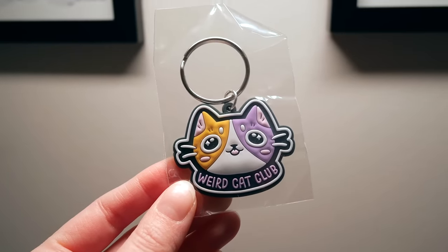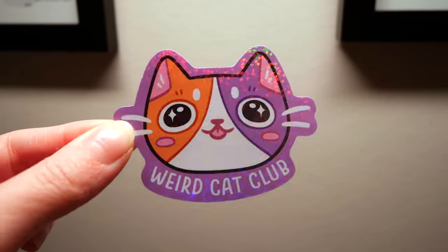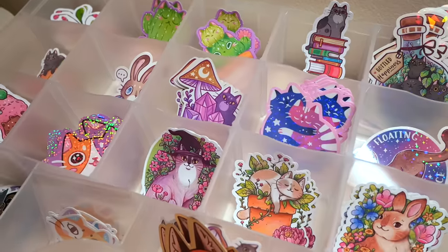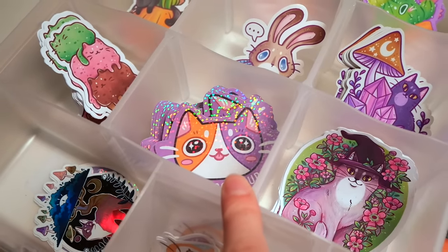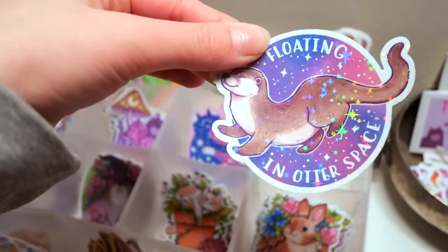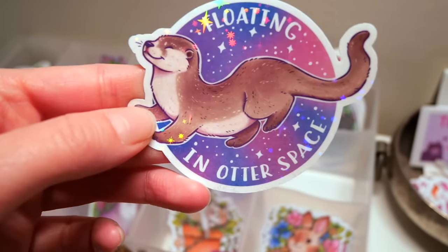So I couldn't help myself, I had to turn the keychain design into a holographic glitter sticker. I love the holographic effect, it is so pretty. I'm also bringing these back and these. There will not be a ton of new stickers for this update. I basically only have one new design. I'm actually hoping to clear out some of the old ones so I can make room for some new for future updates. Oh, I should have made more of these, this is so cute. Not a bestseller though, but look at this.